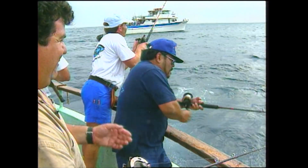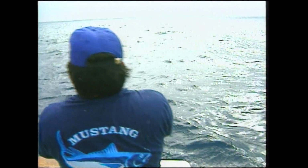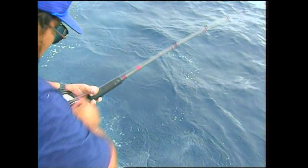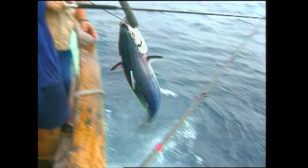Well, we've seen Dan do quite a bit today. Get him with the gaff, go ahead, big bass, go ahead. With the experimental ones. Jumbo skipjack.